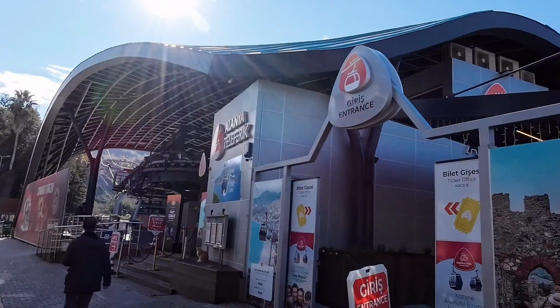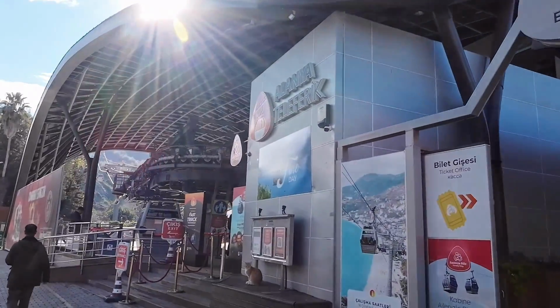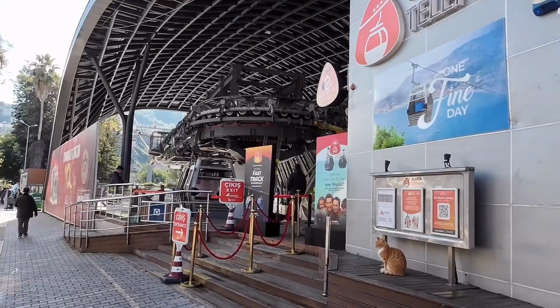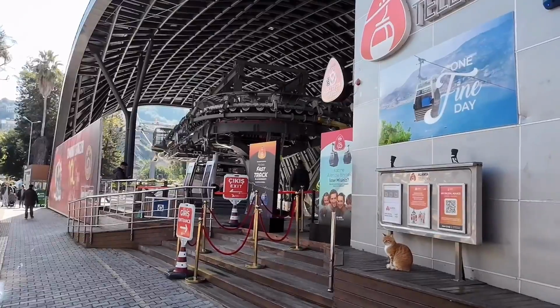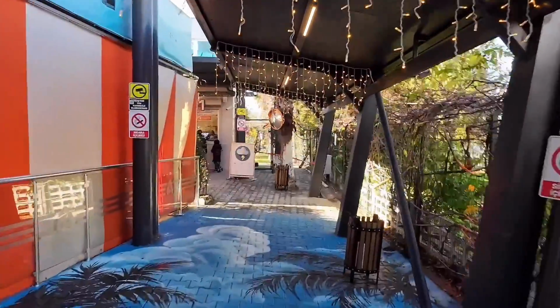The first thing we're going to do today is take the cable car, and the cable car goes up to the castle. There's a beautiful castle on top of the hill. Prices here are pretty reasonable. It's 240 lira to go there and back, which works out around $8 with the current exchange rates, but obviously that could change as Turkey's currency does fluctuate quite a lot right now. So let's go and buy a ticket and get on the cable car.